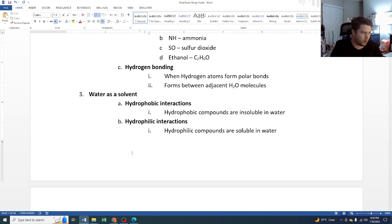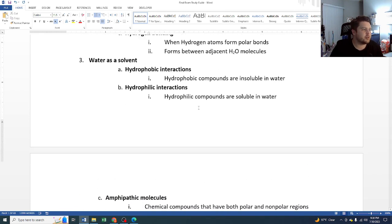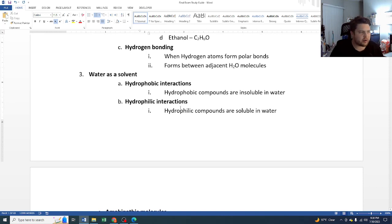Okay, so talking about water as a solvent, we have a couple different interactions. We have hydrophobic interactions. Hydrophobic compounds are insoluble in water. Hydrophilic compounds are soluble in water. Hydrophilic, water-loving; hydrophobic, water-fearing. And you can also flip these around and talk about fats as well.